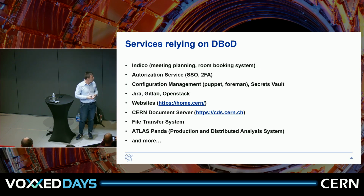And it's pretty widely used internally. So there are many users. As you have seen, it's more than 1,000 databases. But to cover some examples of the systems that rely on the database on-demand service, there is, for example, the Indico system. So some of you probably registered to this event using Indico, at least the people from CERN. This is a tool that we use to book meeting rooms and to organize conferences. We use it for our SSO, so single sign-on, 2FA system. We use it for Jira, for GitLab, for OpenStack. Also, our websites rely on the DBOD.